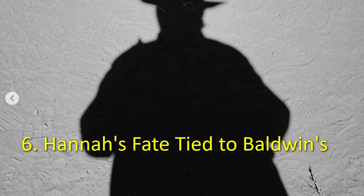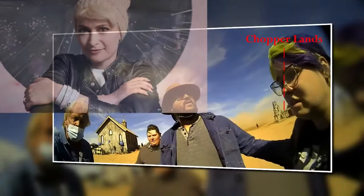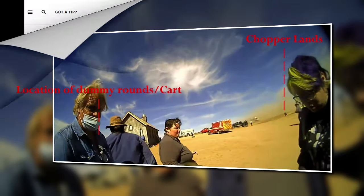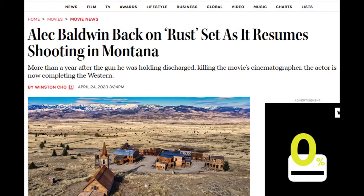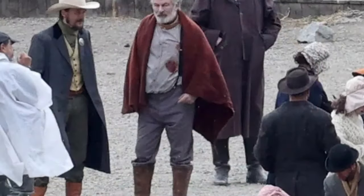Number 6, Hannah's fate is tied to Baldwin's. Now, in terms of the live round that killed Hutchins, prosecutors faulted Gutierrez-Reed for not thoroughly checking each cartridge that she loaded into Alec Baldwin's revolver on the 21st. Now, despite what you may hear, it is the actor's job on a film set, almost as much as the armorer's, to check that a firearm is safe. Hannah failed to adequately do these checks, but Baldwin didn't seem to do them at all either.